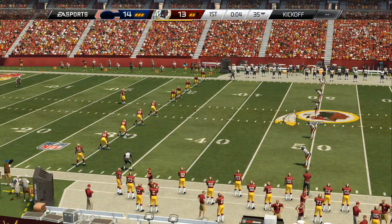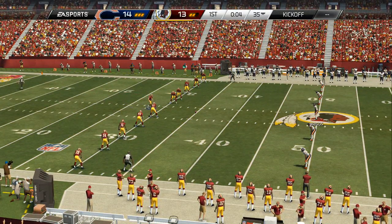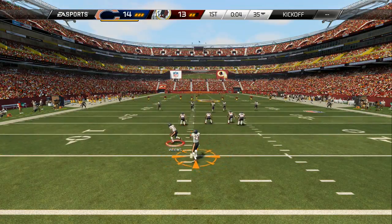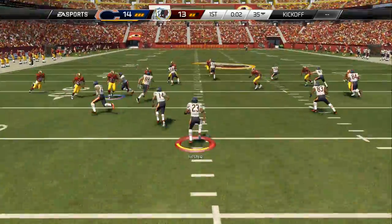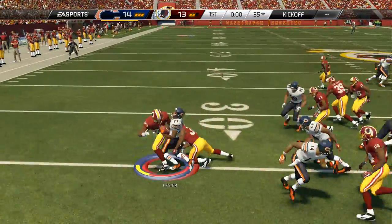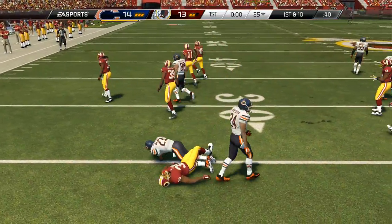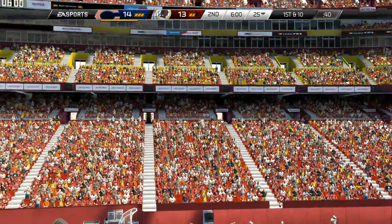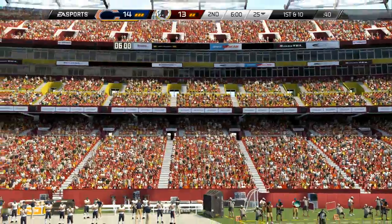The Bears are ready to return the kick. Always a threat, and he'll start his return now. And the tackle is made around the 25-yard line. Welcome back, folks. We're getting set for the start of the next quarter.